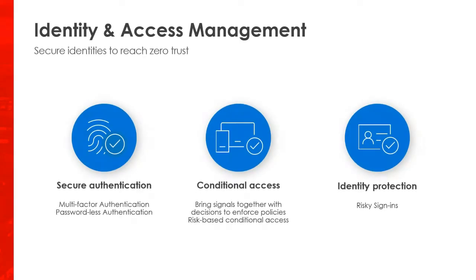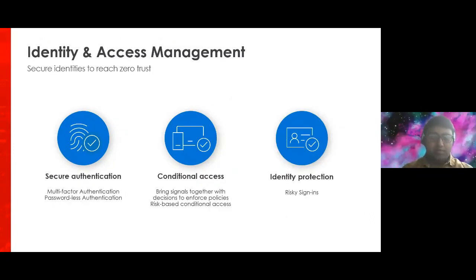Hope everybody agrees with me, the times have changed. With all this digital transformation happening, you are allowing your users to access your resources from different locations, from different devices, and there are users accessing multiple applications. So there is no more firewall or VPN to secure your resources. This is the right time to focus on securing your identity. There shouldn't be any trust on any signal that's coming into your cloud platforms. All the signals need to be verified before allowing them to access the resources. So that talks about security authentication.